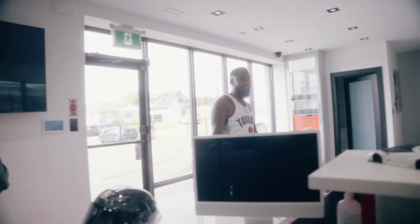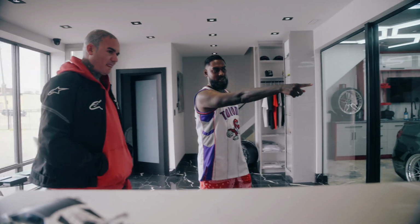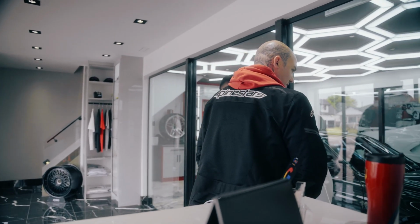Because bro, I know guys with bikes, you don't put tire shine because you want to slip. But yeah, it's shinier. You see how it's shinier than the rest? It looked like it had a bit of a, I don't know, maybe the dealership. Yeah, maybe the dealership put it on.